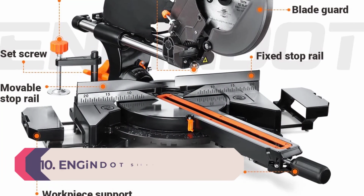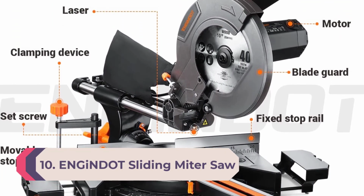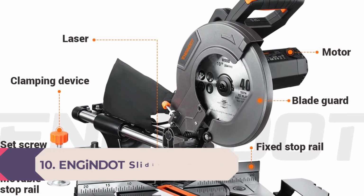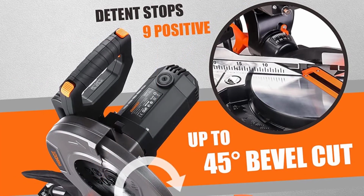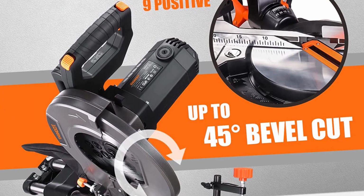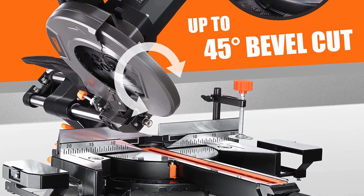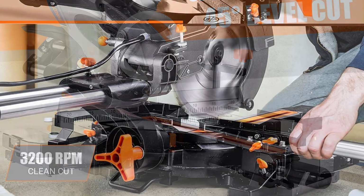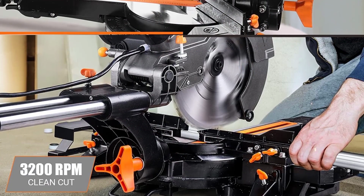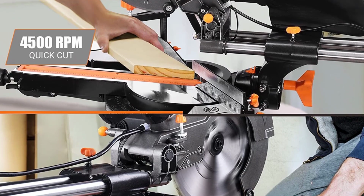Number 10. ENGINDOT Sliding Miter Saw. 2 adjustable speeds and grand cutting capacity, easily convert between the 2 speeds, 3,200 RPM or 4,500 RPM, high speed for wood while low speed for metal and plastic. The max cutting capacity is up to 3.54 by 13.19 inches at 90 degrees and 1.77 by 13.19 inches at 45 degrees.